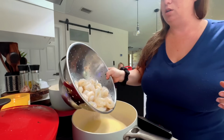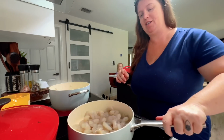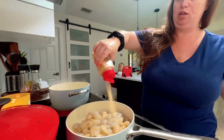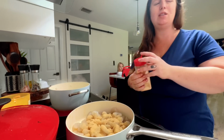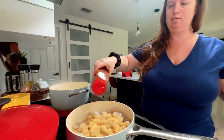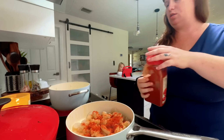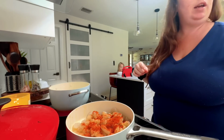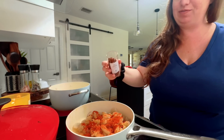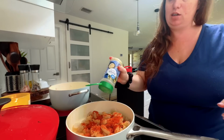When you cook, do you go off of ingredients, or do you wing it? I have always been someone that wings it. So tonight, I know I said I was gonna do shrimp scampi, but I think I'm just gonna do more of a seafood pasta thing. So I'm gonna cook my shrimp first, adding garlic, paprika, just a little bit of red pepper flakes, and then a little bit of ranch seasoning.